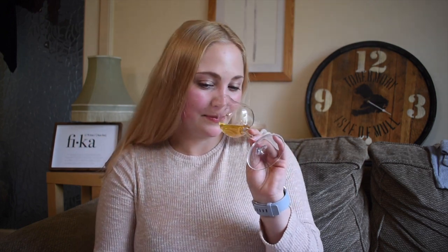It's very lovely on the nose, a little bit deeper than you would expect from a grain perhaps. So it might be those Oloroso notes bringing a little bit more depth to it. So yeah, let's have a taste. Slàinte.